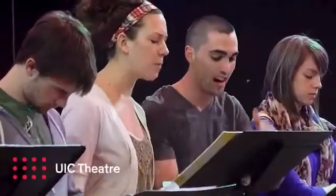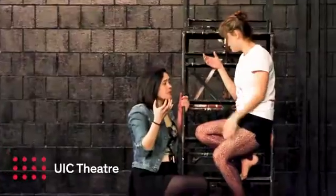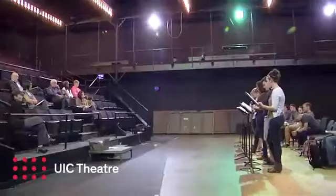The UIC Theater is next on our tour. It is the black box theater seating up to 200 guests.